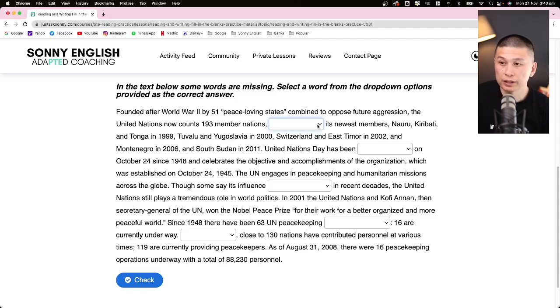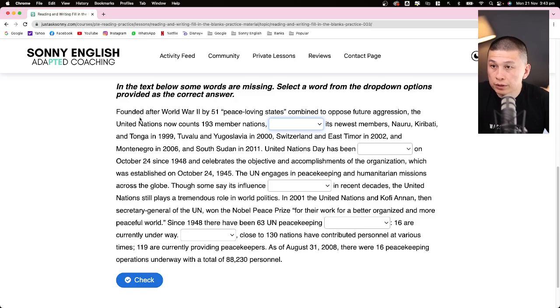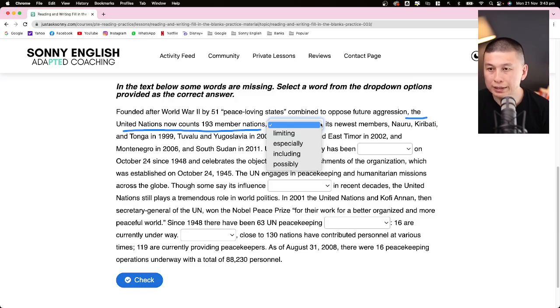So for the first one right here, when I drop down on this, you don't really know. There's not a lot of information here, so it's testing you on vocabulary. So this means we got to read a little bit. And if we read, where's the verb? Here. I need to see what they are talking about. The United Nations now counts 193 members. Okay? So 193 members, what are they talking about with those members? Are they doing anything? They're not doing anything.